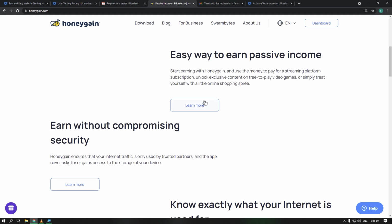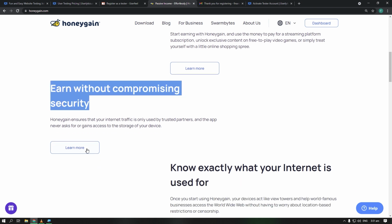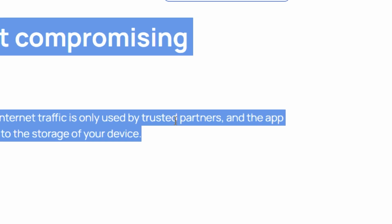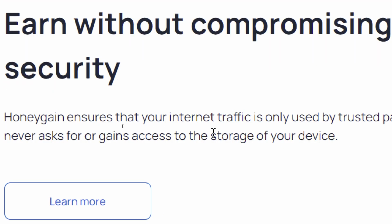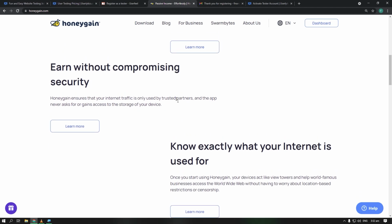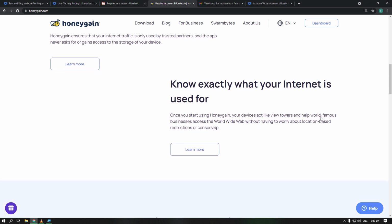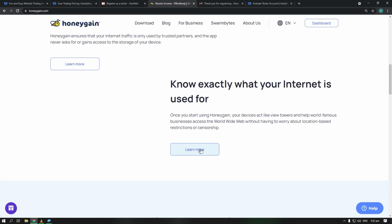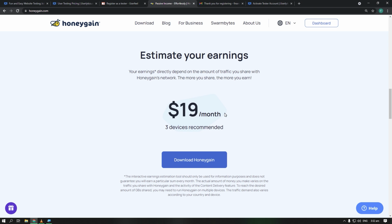Honeygain, as you can see, is a perfect way to earn passive income online. Here, you can see that Honeygain is indeed secure like I said before. Honeygain ensures that your internet traffic is only used by trusted partners, and the app never asks for or gains access to the storage of your device. So they won't steal your data and your internet traffic is only used by the people they trust. Now if you want to read more on this, you can click right here, but in my opinion, I don't think that's necessary. Long story short guys, this will share your internet and you will get paid for it.